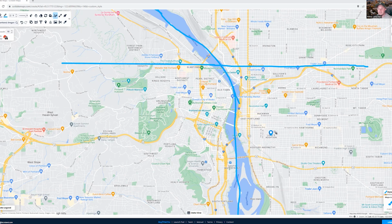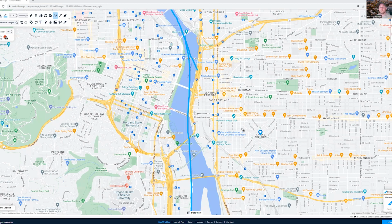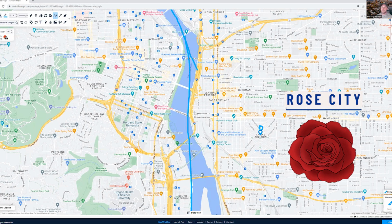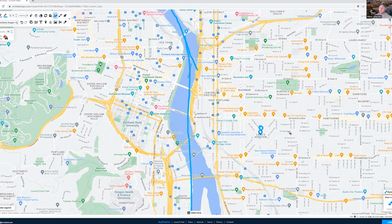Before then, we have neighborhoods like Ladd's Addition, which, as you can see, 3rd Street, 6th Street, 9th Street. Ladd's Addition is characterized by these really cool designs. These are all rose gardens right here. Portland is Rose City, first and foremost Rose City. Once we're done and we cross the river, I'll show you where the Rose Garden is.